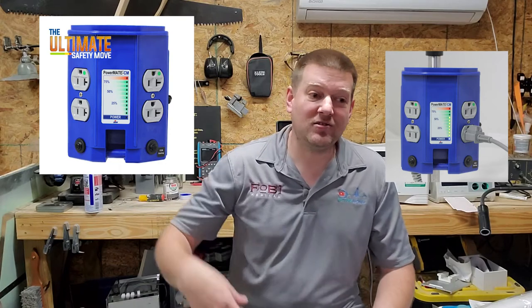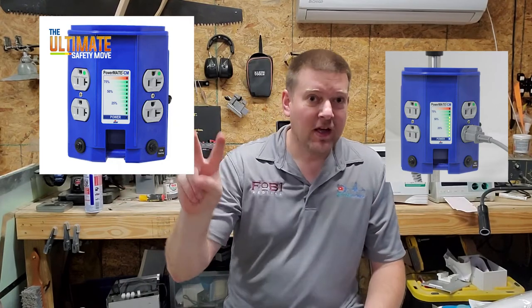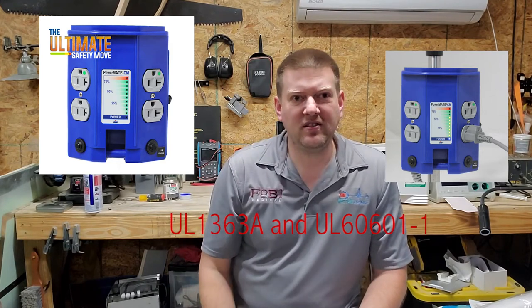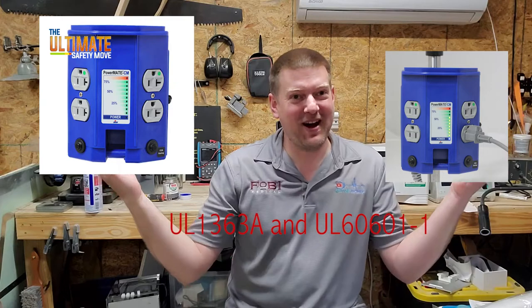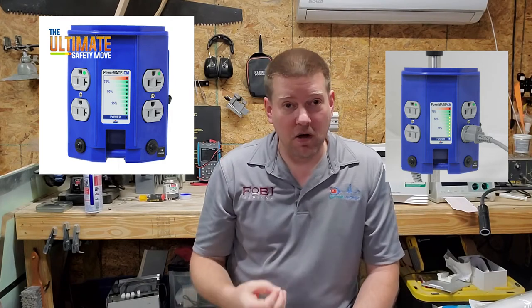But the problem is those power taps are mounted onto ESU carts and stuff like that. It's just a complete hassle. This is a dual certified power tap, so that's the 1363 alpha and 6061 something. I should have memorized, but I don't. Anyway, it's dual certified. Guys, this is what operating rooms have been needing for a long time.